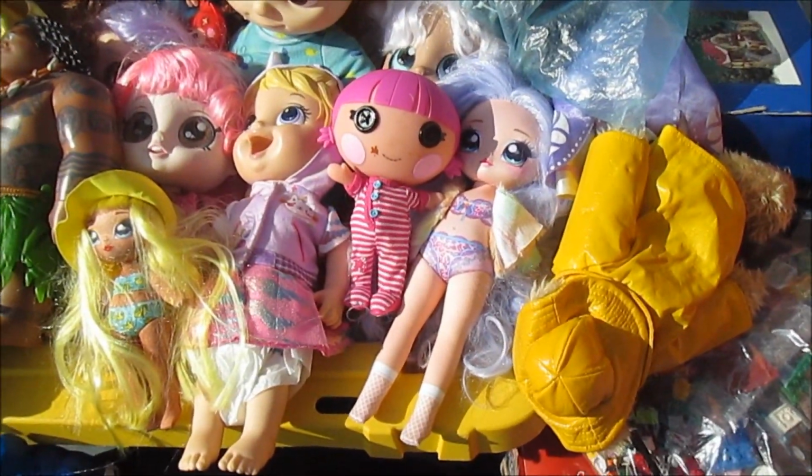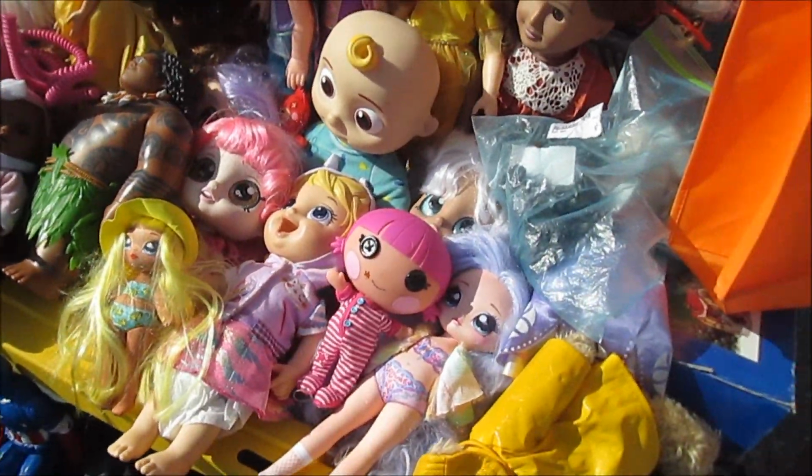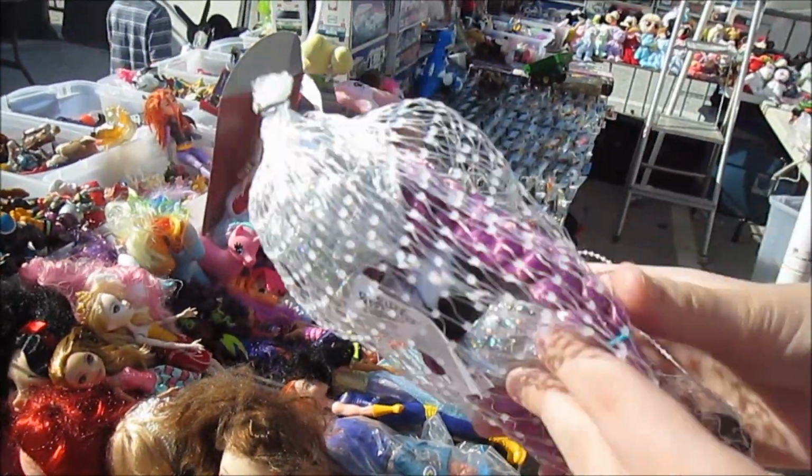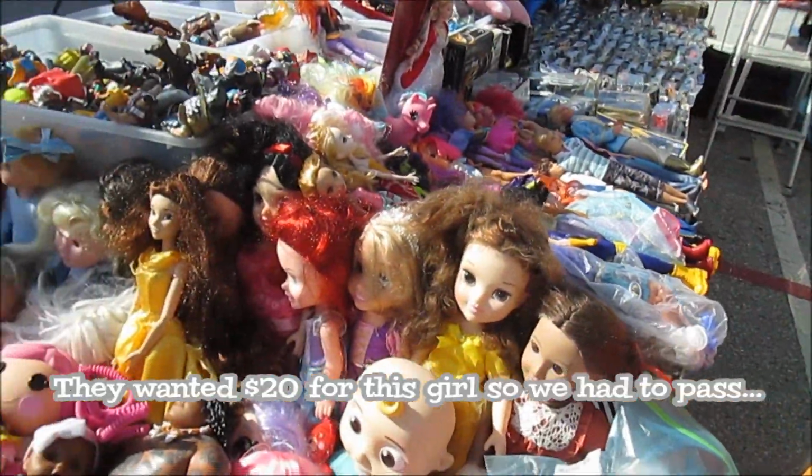See some surprise dolls. Oh, I see a really nice one over here. Ooh, she's in good shape. She's in really nice shape. Gotta ask about her. We don't have her. No.